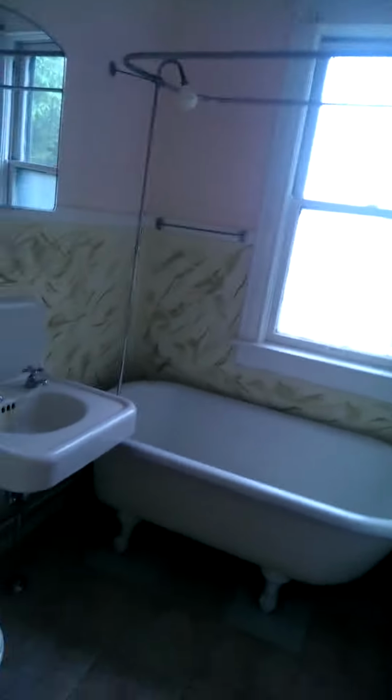No countertop or storage in the kitchen, in the bathroom. Did you look out for that? Yes.